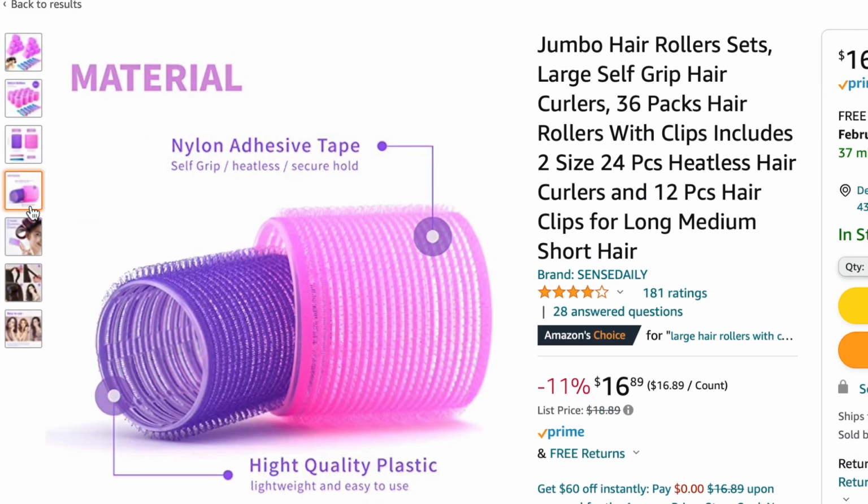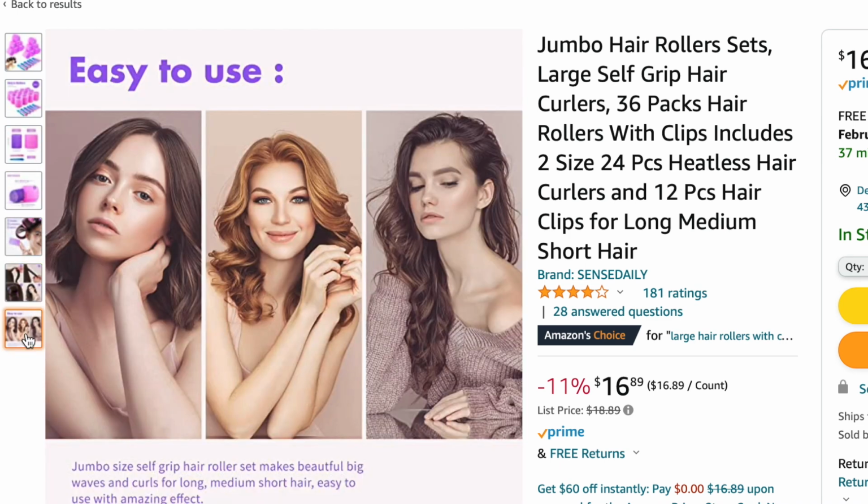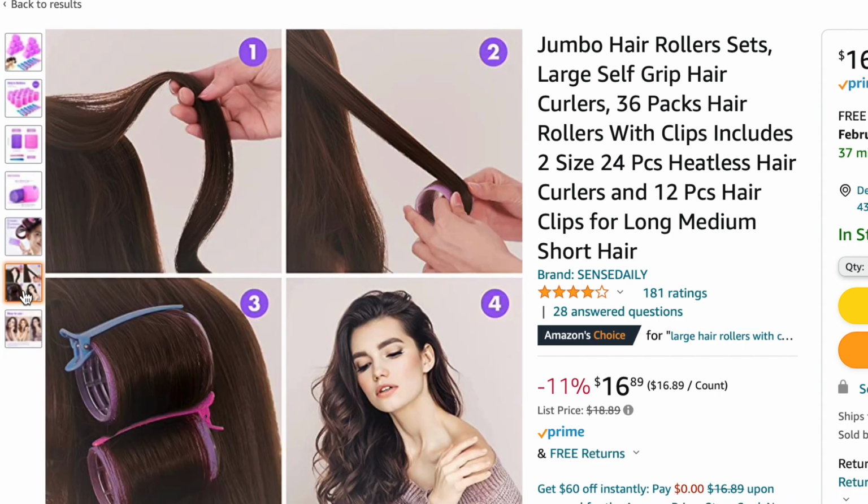Sometimes I put them all over my head and then I just leave them in there while I'm getting ready. I try to leave them in there for 3, 4, 5 hours, and I really love it. I love the way it comes out. They're bouncy big curls and they look really, really nice.